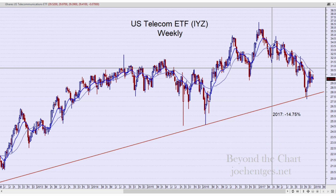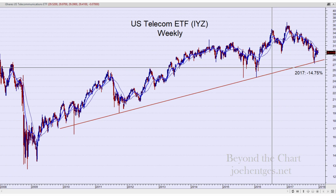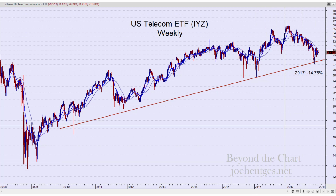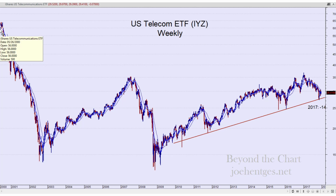Now you look at this trend line that it's been in, and you say, well, it's still kind of trending upward. Well, yeah, but it really is a counter trend, and I'm going to show you the whole picture here in a minute. Okay, here's all the data I have on IYZ. This goes back to, what is the data here? 2000, so May of 2000.